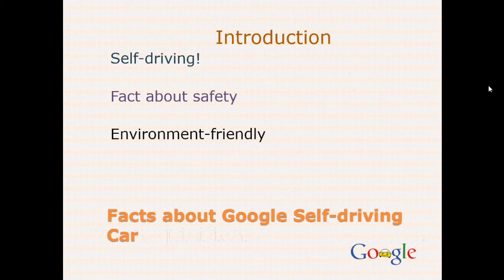There are three biggest properties of the self-driving car. First, it drives itself, leaving passengers having a cup of tea at the back. And second, the Google cars have already driven about 200,000 miles without any single accident, so it's very safe. And third, it's much more environmentally friendly. The car can reduce fuel consumption since the computer can calculate the minimum fuel usage.